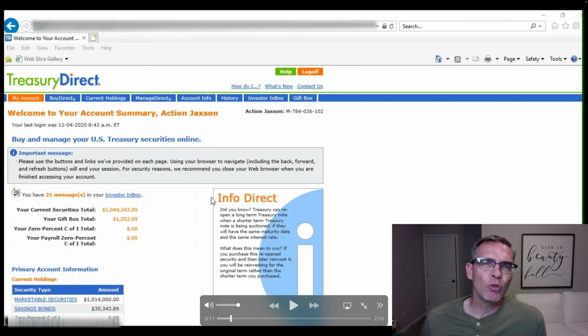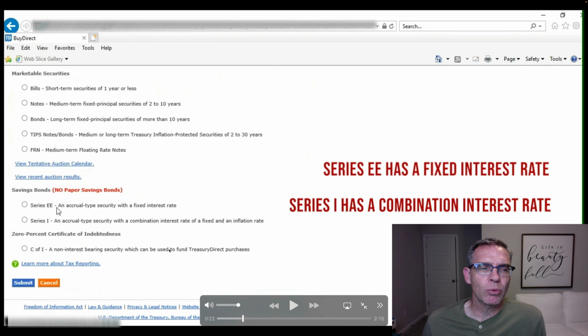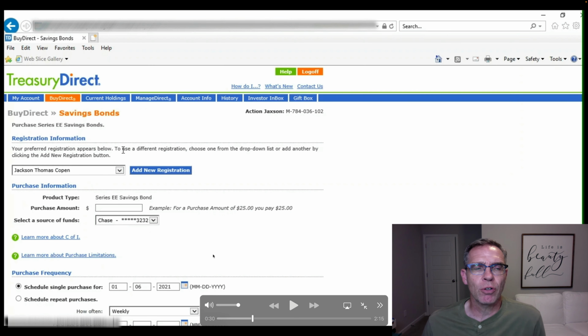The first thing you'll do is log into your own Treasury Direct account. You're going to see that it says Buy and Manage Your U.S. Treasury Securities Online. From here, you'll click Buy Direct. You will scroll down to where it says Savings Bonds. You'll see Series EE and Series I. In this case, we've chosen to purchase Series EE savings bonds, but you can do this with Series I savings bonds as well.